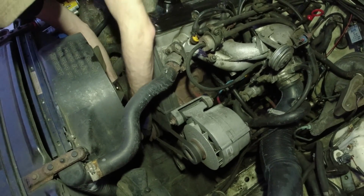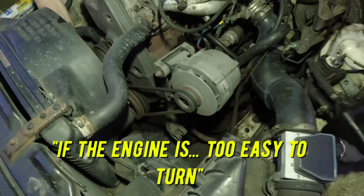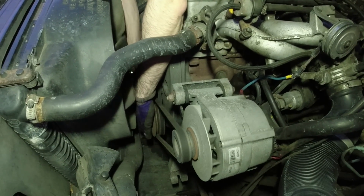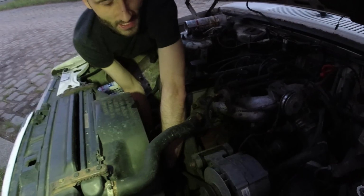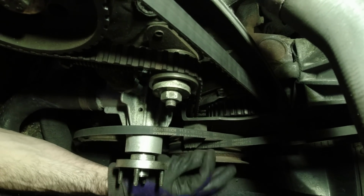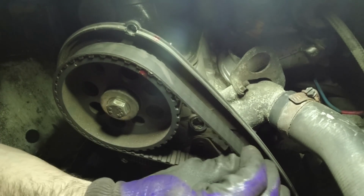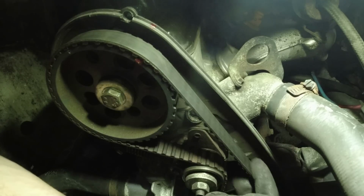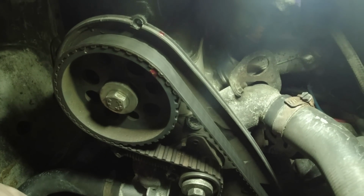I just want to see if the engine's really too easy to turn. Yeah, it just turns too easily. There's one mark there going to the notch, and this dart is lined up with this. It's too loose, and it looks like it wants to work its way off the edge, but the engine is actually timed up.